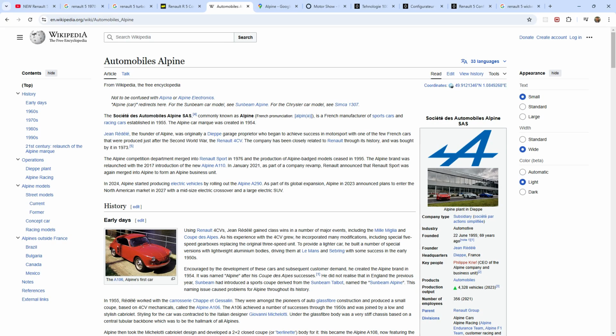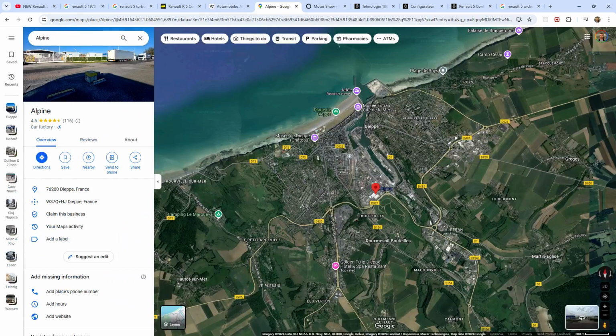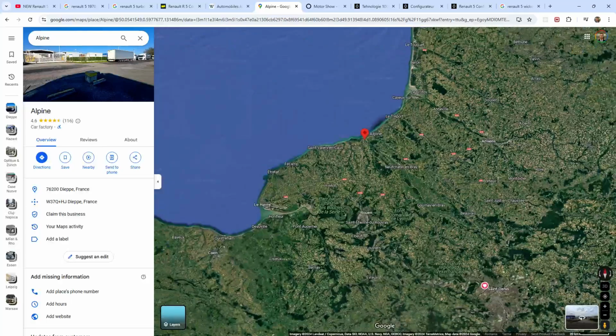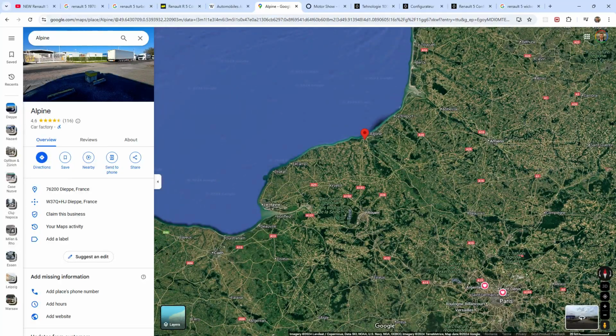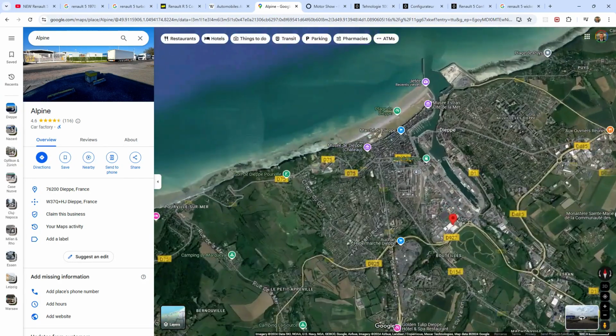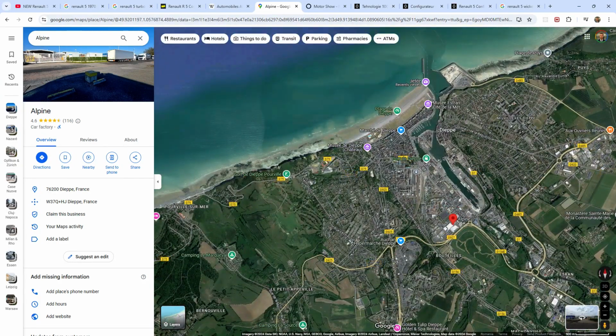One more thing that I would like to say about Alpine. It is located in Dieppe. It's funny because I visited Dieppe. Dieppe is a nice city in Normandy in France. It is not far away from Paris, around 3 hours by train or 2 hours by car, something like this. It is a little cute town. I love it. I had amazing food there, and I suggest you go there.